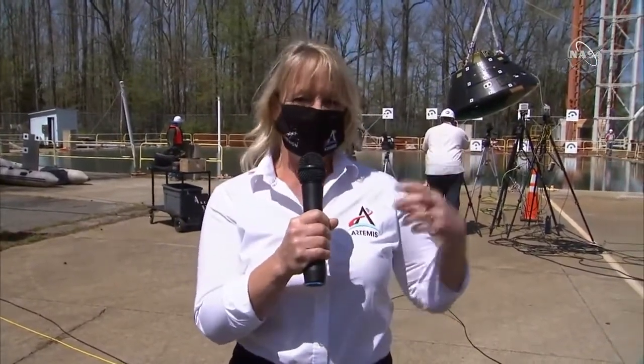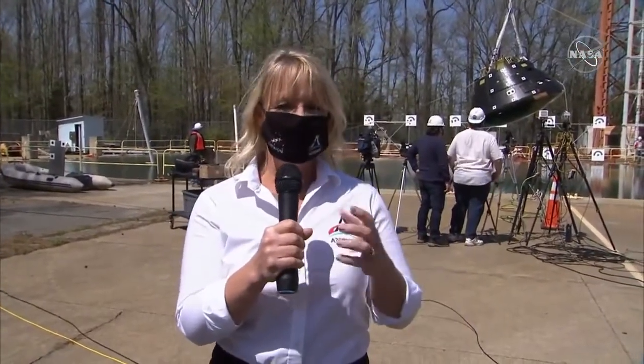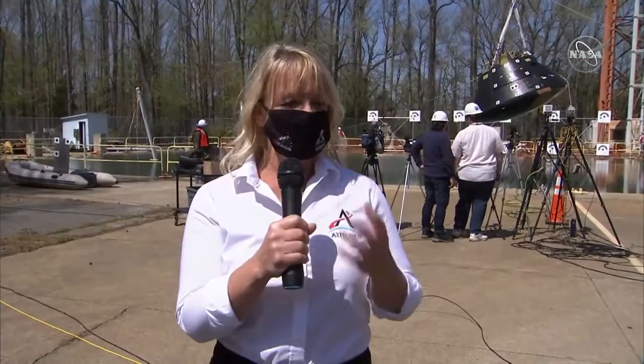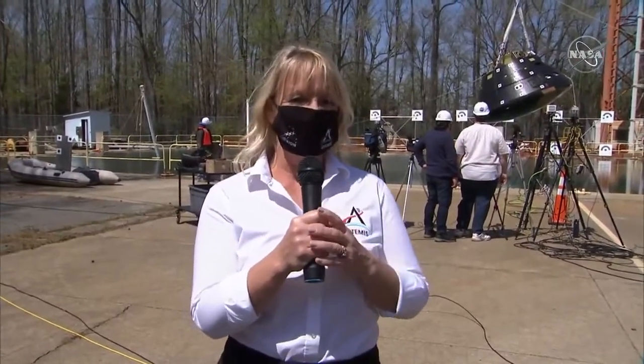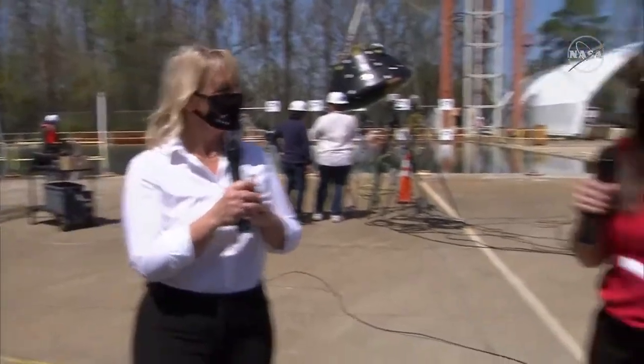And finally, a parachute system that deploys and slows that crew module down as it enters the water for its splashdown. So that's basically what we're testing here today. The water impact tests are looking at dropping the crew module in a variety of conditions, looking at how the structure responds to that water landing, which is a pretty significant event for the crew module. That's awesome. Thank you, Debbie.